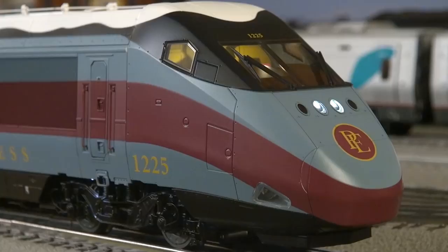Engineer train 30 to dispatch, we're tied down and marking off.